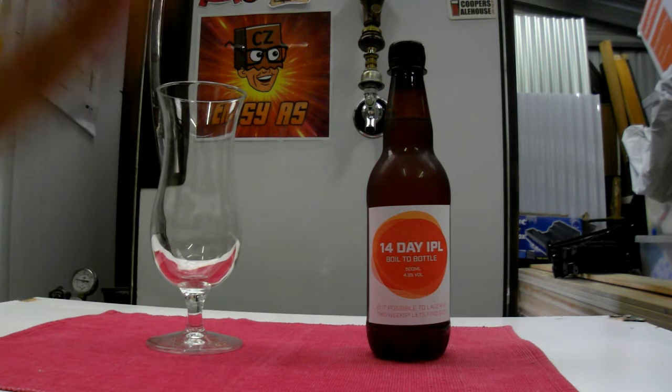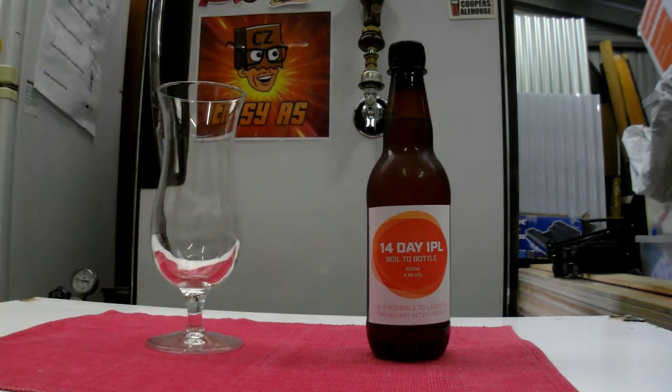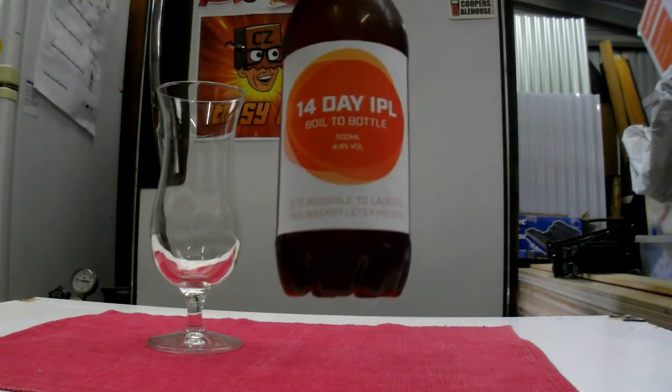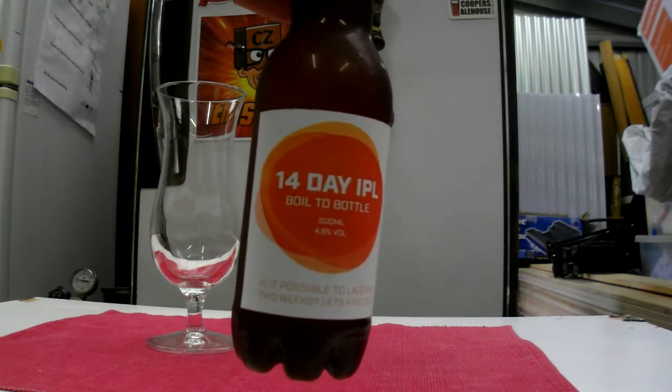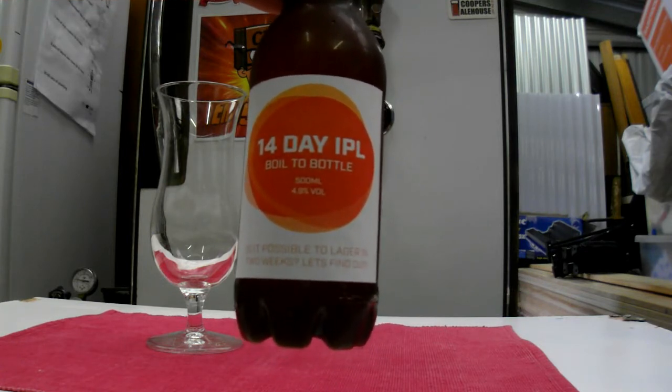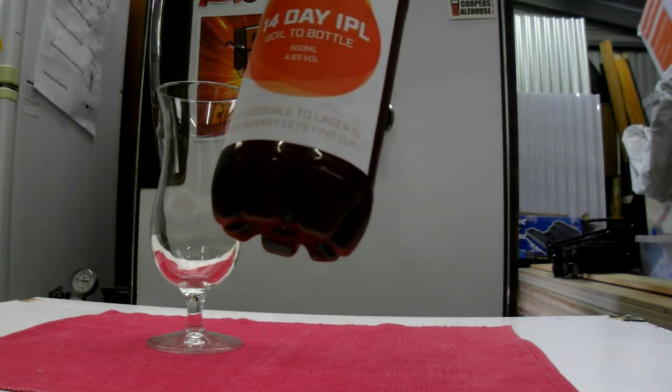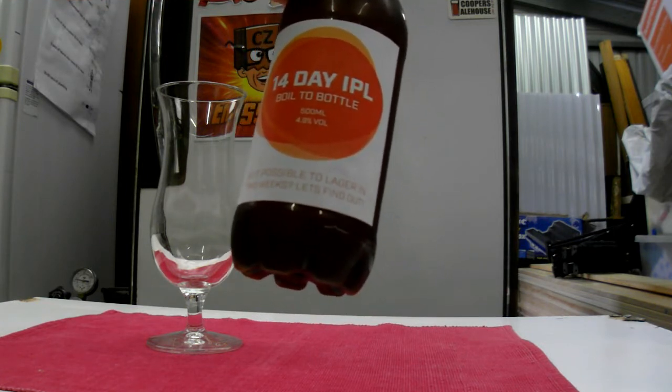But I was blessed enough to be given a couple of beers from our mate, Big Banana Brewing, and one of them was the 14-day IPL. All right, so it says here 14-day IPL, boil to bottle, 500 mils, 4.9% ABV. Is it possible to lager in 2 weeks?